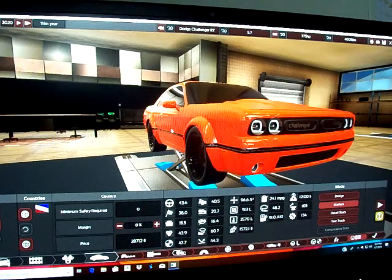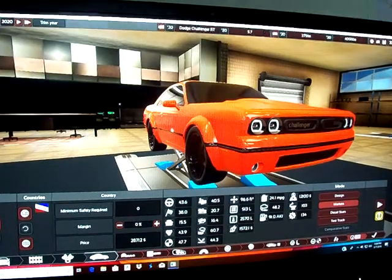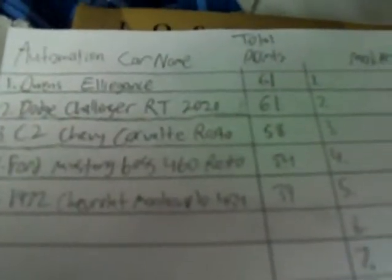Engine warranty is a 6 out of 10. Practicality is a 2 out of 10. The bumper warranty is an 8 out of 10. Value is an 8 out of 10. Importance is a 5 out of 10. Fun factor is a 9 out of 10, and the total score is 61 out of 100, which ties it with the Owens Elegance for first.